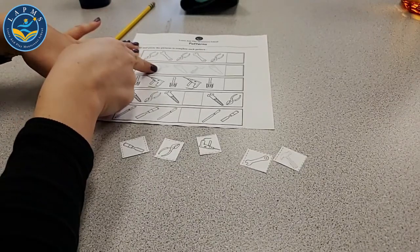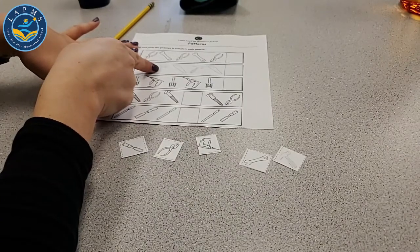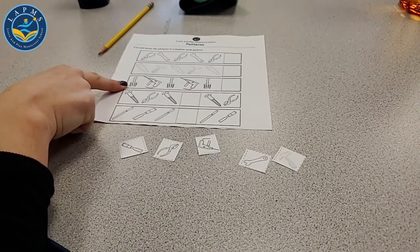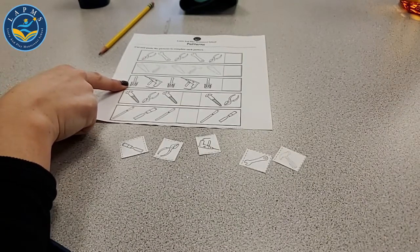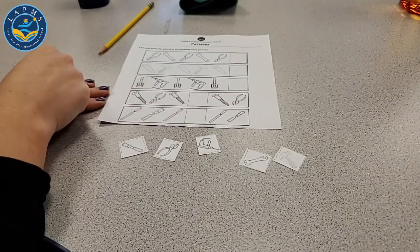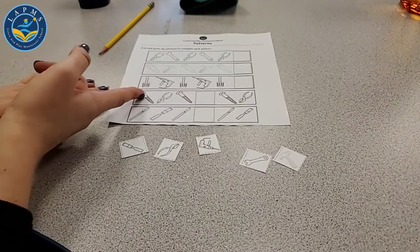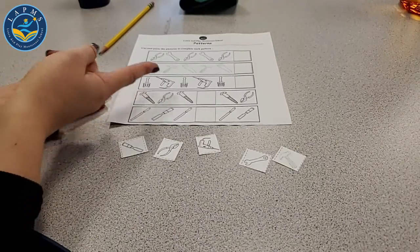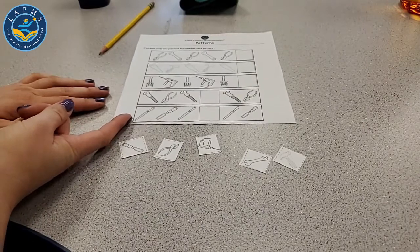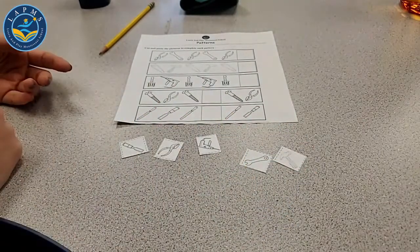And then what is this one? A hammer. And down here, a screwdriver. A screwdriver. And a drill. And a screw. And more pliers. And a file. And a chisel. So many tools for the construction worker.